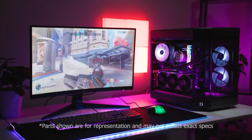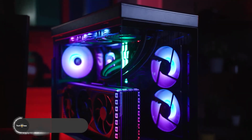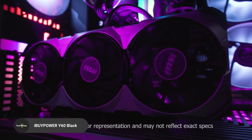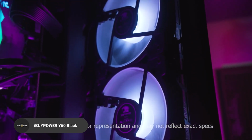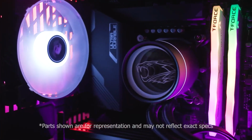iBUYPOWER Y60 Black, stylish and powerful performance. The iBUYPOWER Y60 Black is a high-performance gaming PC with a custom dual-chamber design, making airflow and cable management effortless.